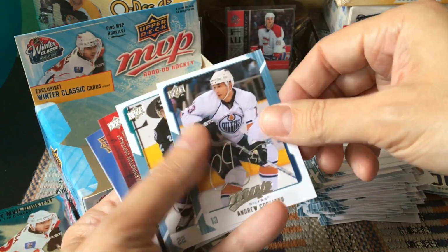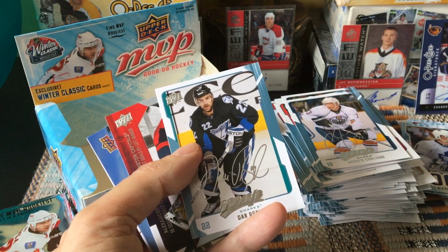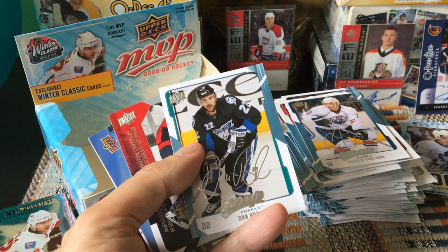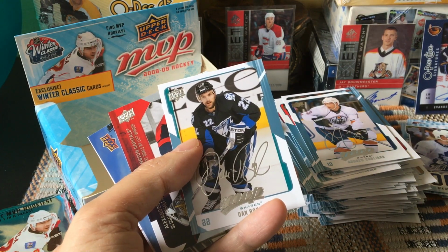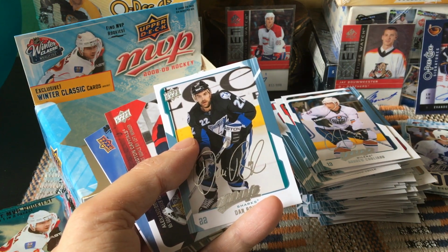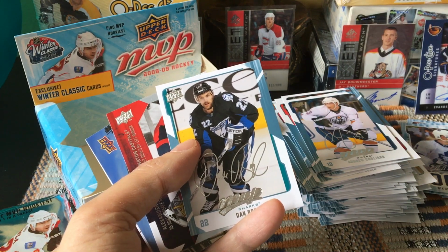David Legwon, Hudler. One thing I haven't looked for, I wasn't super careful about, was the superscripts and silver and gold scripts. So I would have to be careful about those. I might have missed one. The gold scripts are numbered to 100, and of course the superscripts are numbered to 25.